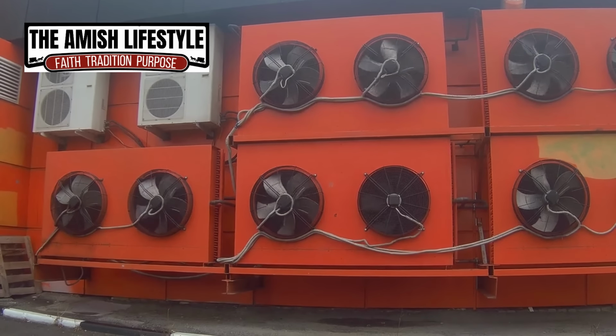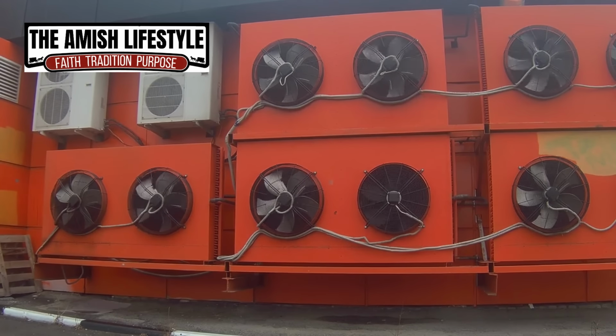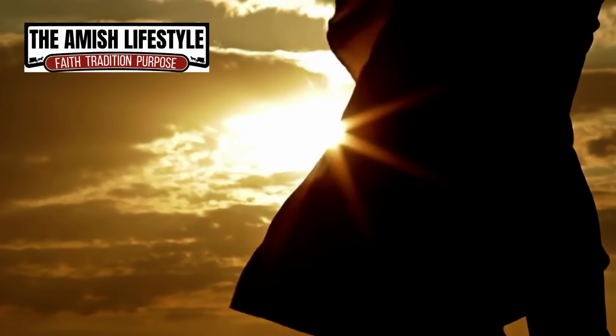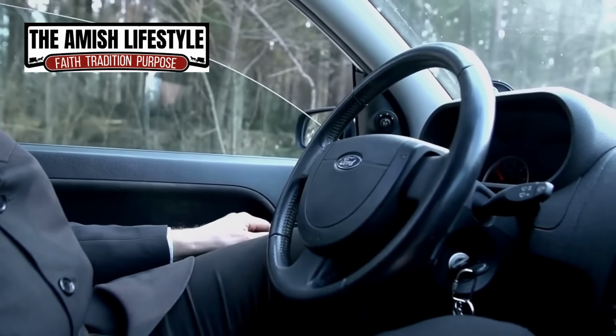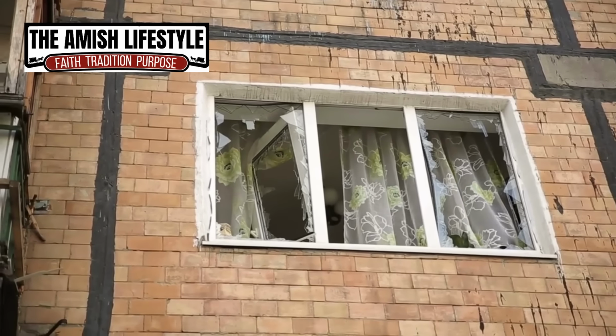Of course, none of this would matter if they didn't also understand the importance of timing. Amish families don't just open windows whenever they feel like it. They follow a rhythm, based on the sun, the seasons, and the movement of the air. In the early morning, they close everything up before the sun hits. By late afternoon, they check the temperature outside.